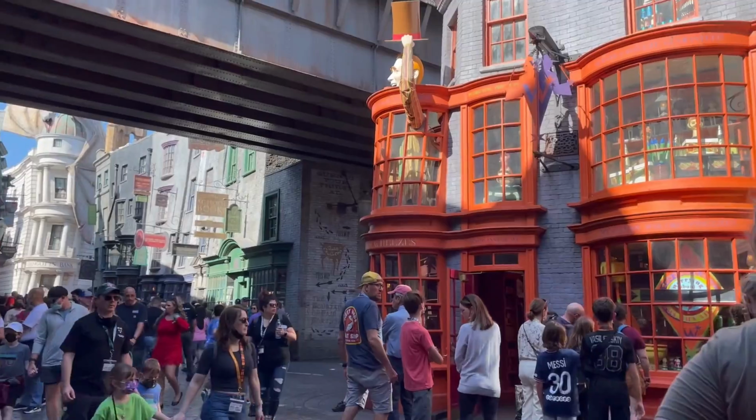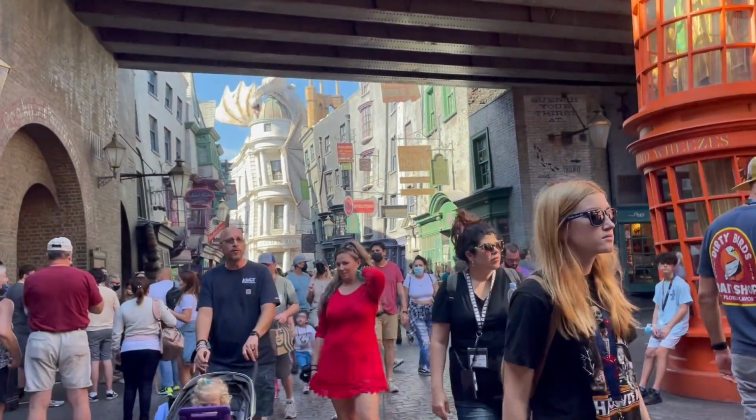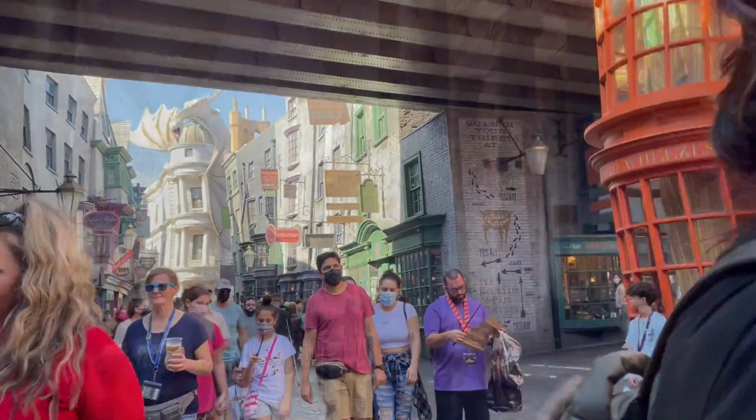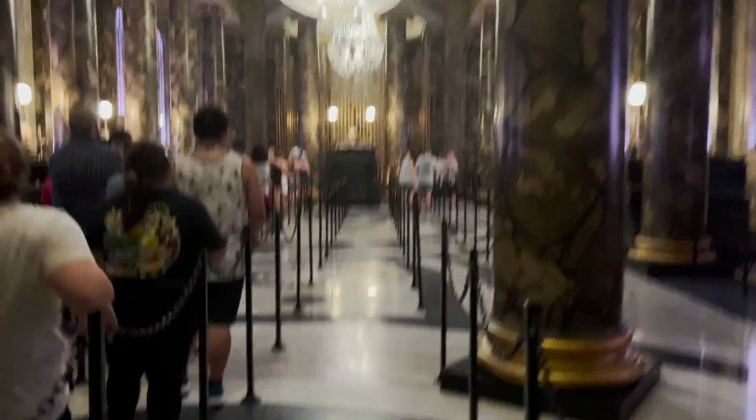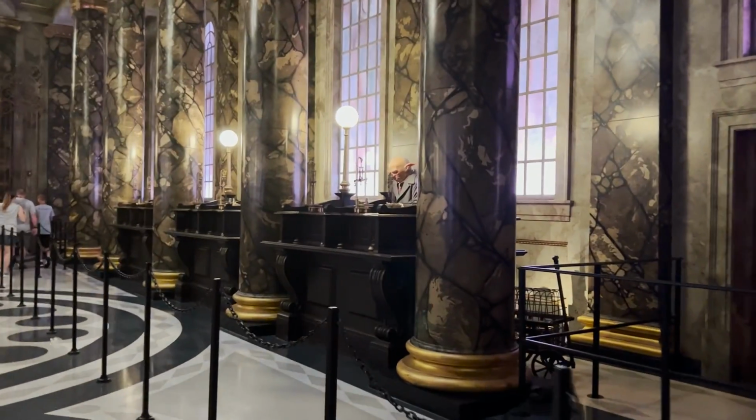Harry Potter and the Escape from Gringotts is one of the most popular rides in Universal Studios Florida. So one of the ways to get on this ride, if you don't hit it for early park admission, where there are really, really low wait times, would be to hit it last thing at night, right before the park closes.